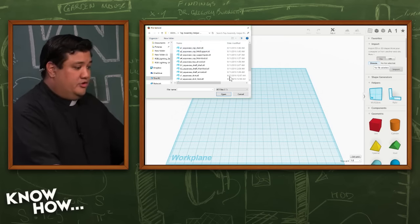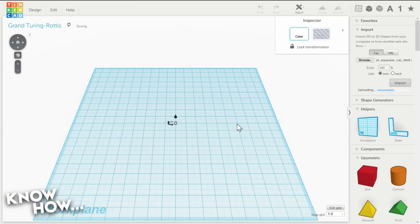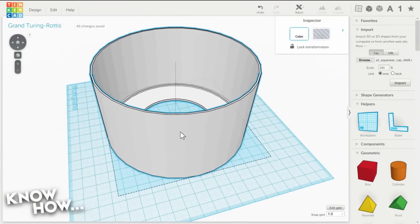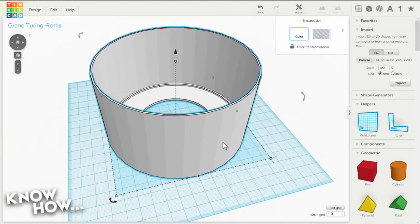If you could zoom in here a little bit, Alex, we're going to start with AquaVase_cap_shell. And what that does is that gives us this. This is the basic shell that's going to make up that top cap. In fact, I could print this up right now, and this would fit right over the top. But what this doesn't have is the other little features that I've added over time.